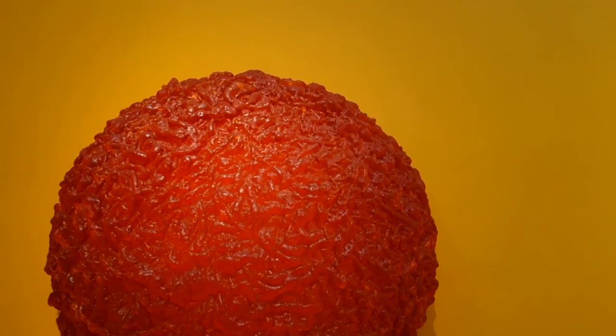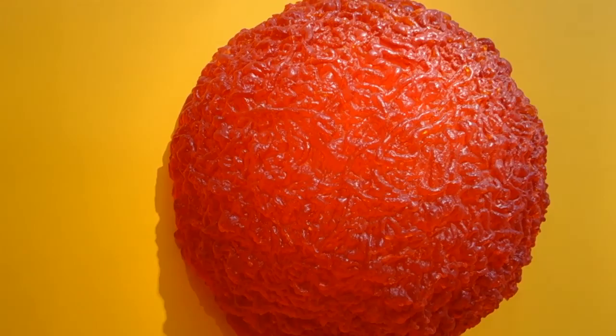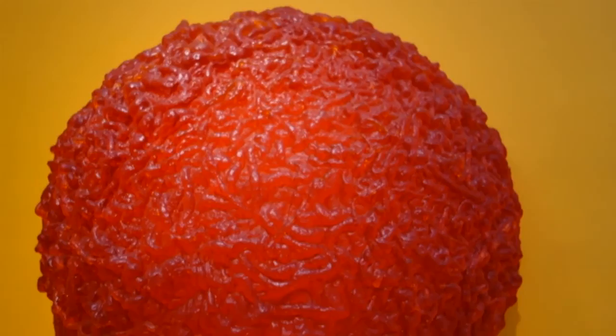Oh, this is a piece by Lynda Benglis titled The Rest, 2009, tinted polyurethane, 47 and a quarter by 45 and three quarters by 23. I kind of like the translucent red polyurethane.